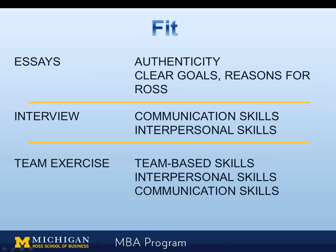What types of things should go in the optional essay? So the optional essay is truly optional. That isn't code for "if you really like us, you need to do that one too." It really means if there are things in your application that may not seem obvious or that require a little more explanation, that's a place to do it.